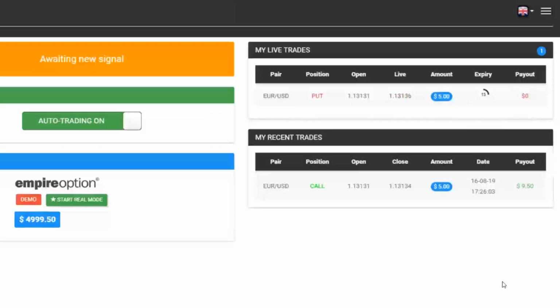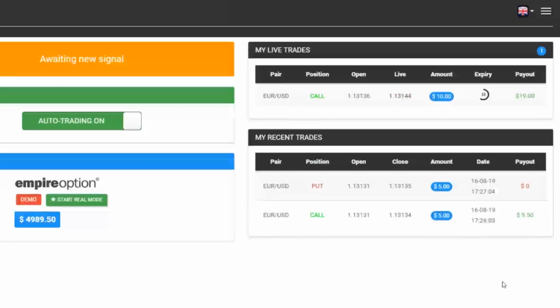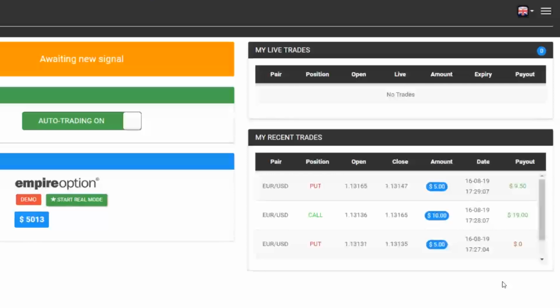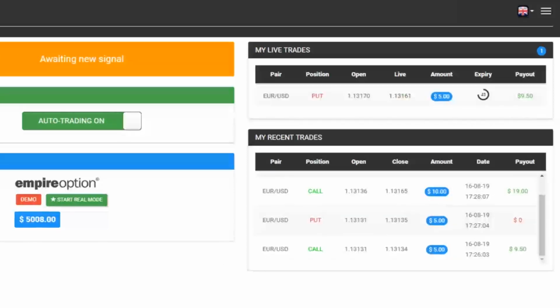And the next trade is flip-flopping back and forth. And it looks like this one's going to be a loss. So now we're going to see the Martingale system at work. You see how the bid now is a $10 bid with a $19 return instead of $5. So it's doubled our bid. And sure enough, that was successful. That got our money back. So here we are back to $5 bids. And this one's a success.